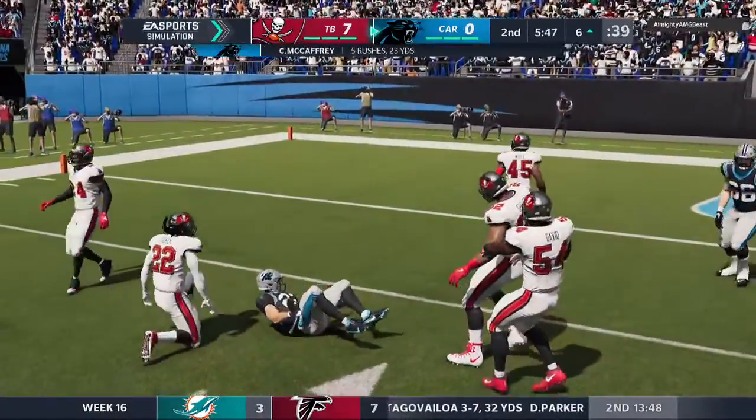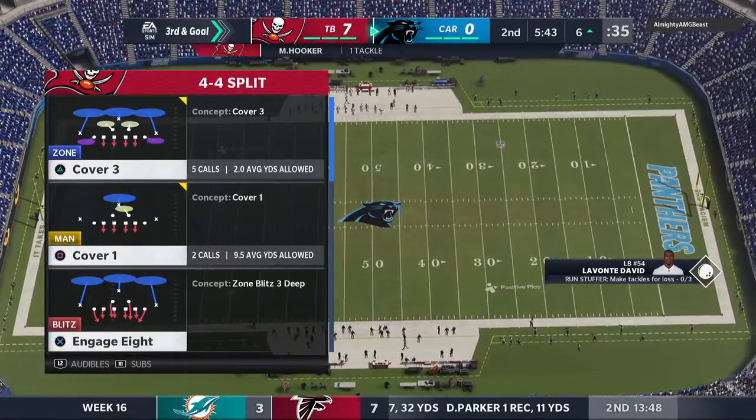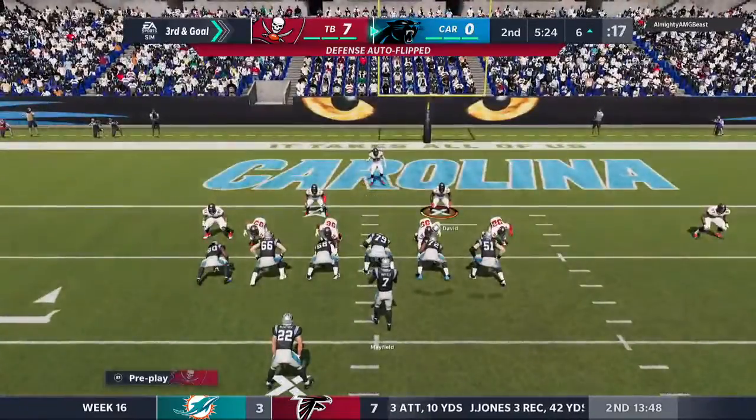Looking for a crease, can't find one. Stopped at the line of scrimmage. No gain on the play there. They're going to need to come up with something better here on 3rd and goal. 3rd and goal. Big play coming here. It's 3rd and goal.